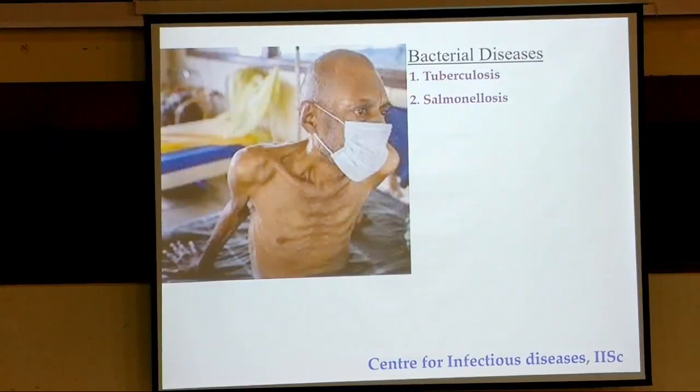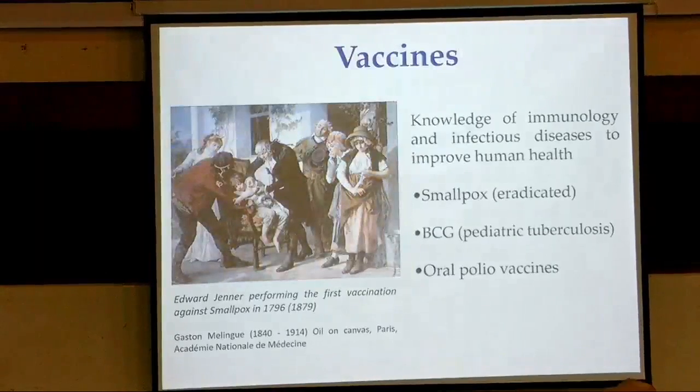We have bacterial diseases as well. We work on tuberculosis. In fact, this is one of the oldest and best centers for research on tuberculosis. We work on salmonellosis, which causes tummy upset. And not only do we work on them, we make sure that we do something so that they disappear, or at least we can save ourselves from them. Just like vaccines did with the Edward Jenner smallpox vaccine, and now smallpox is gone. Similarly, polio has almost disappeared.